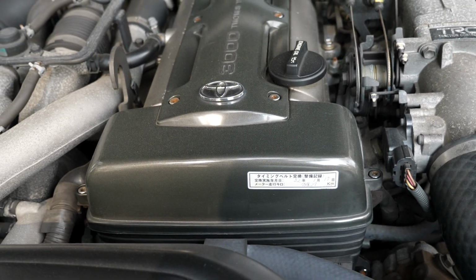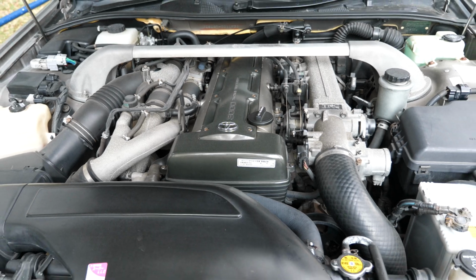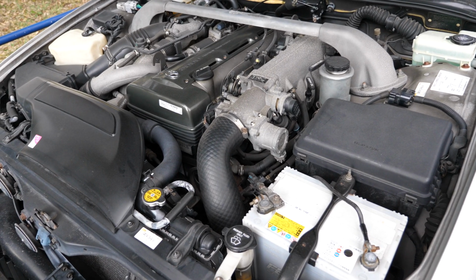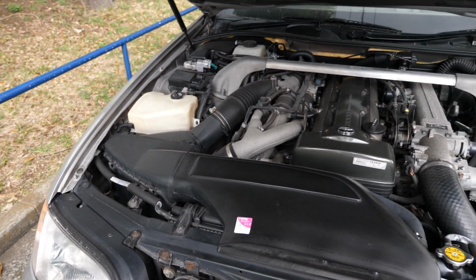Got the timing belt here changed at 75,000 kilometers, 74,827. The 2Js are super reliable engines. You can run these to really high mileages if you want, but this one looks like it's a well taken care of vehicle. Having the timing belt changed at 75,000 is nice. A lot of people will wait until just after 100,000, which is generally okay to do. I don't see a problem really with that.